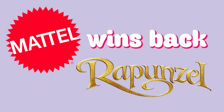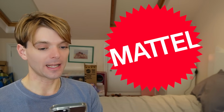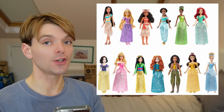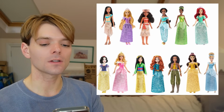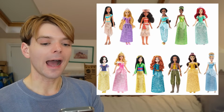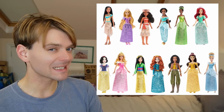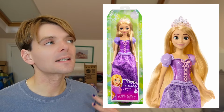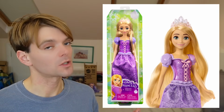Mattel wins back Rapunzel. In January of 2023, after Mattel won back the Disney license, they started releasing new Disney dolls. The basic dolls were the first to be released, and I thought they were pretty underwhelming, personally. They didn't really improve on what Hasbro was doing, but the face mold they made for Rapunzel was pretty nice. I have the doll here, and yeah, I mean, the articulation's pretty bad. This doll is clearly made for like young kids, because she really doesn't do very much.